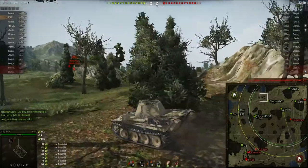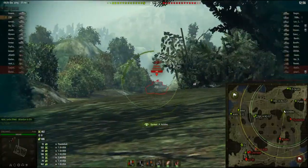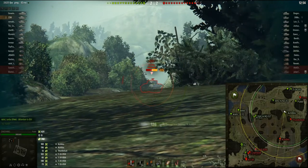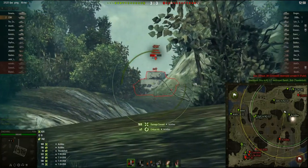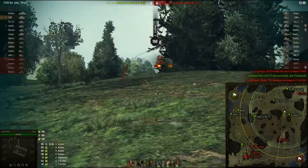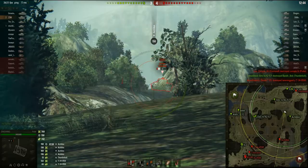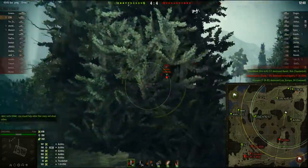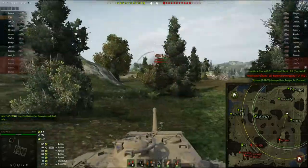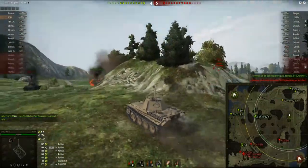Use this nice, beautiful view range that you have. Pick up the Achilles. He doesn't really have much of an idea that I'm sitting here until a little bit later. There, he finally picks me up. Kind of a shark. Actually bounced a shot. So like I said, big as a barn door, but try to keep that lower part of your tank down, and just hope to God that your tank bounces a shot or two.